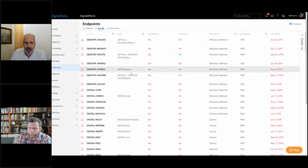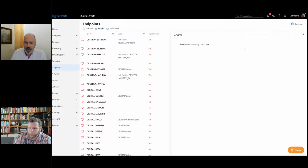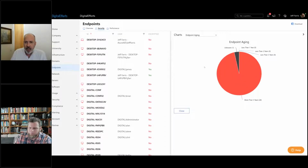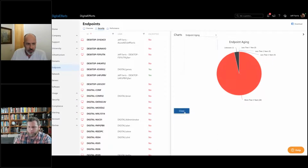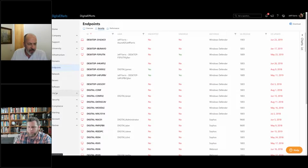So again, we're going to provide a lot of that stuff here through the endpoints. We're going to provide them the list of charts and information, so again, to provide that stuff at a glance. And as you'll see here, we have a lot of different ways to report the basic information of this stuff to clients.